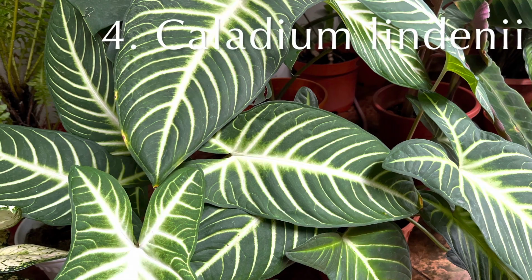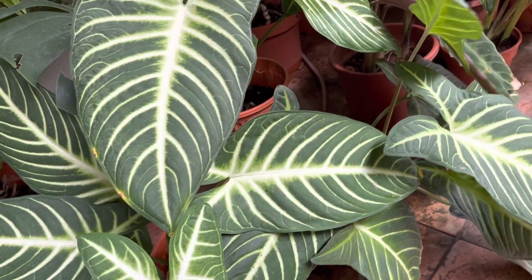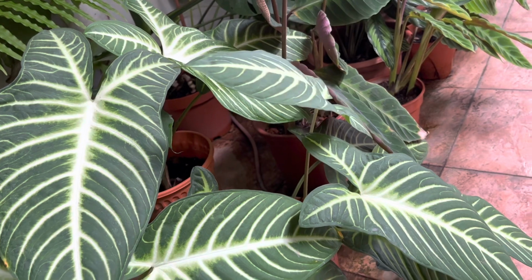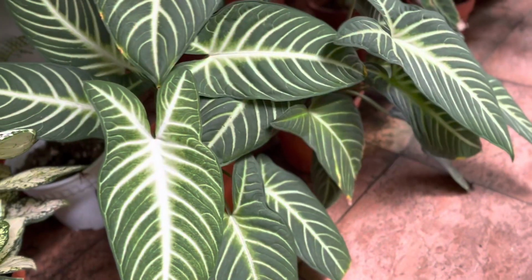Next on the list is Caladium lindenii. I put them in the shade and water them 3 times a week, but they do get some morning sunlight. Fertilizer, again liquid fertilizer every 2 weeks.